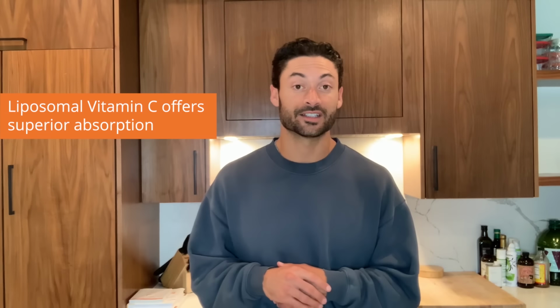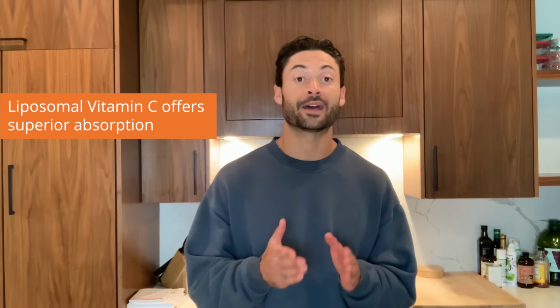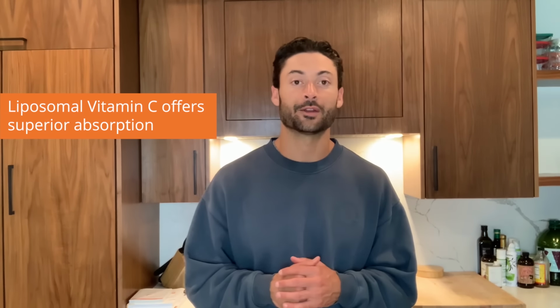And the liposomal delivery of LivOn Labs makes sure you can better absorb and take advantage of all these benefits. LivOn Labs Lypo-Spheric Vitamin C is seriously a no-brainer for me. I'm so glad I discovered these tiny little packets at Erewhon years ago.